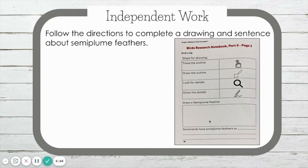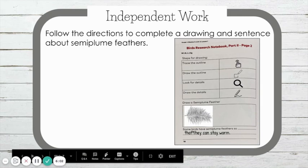Draw a semiplume feather. Do you want to see the feather that I drew? There it is. Then finish the sentence. Some birds have semiplume feathers so that they can stay warm. On page 16, draw the semiplume feather.